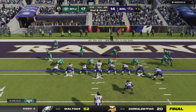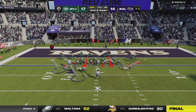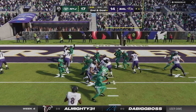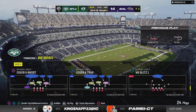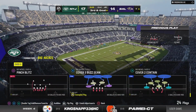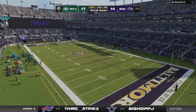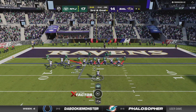From back at the 4, here's 2nd and goal. They'll try and run this one right up the gut. And he's maybe going to get this back to the 4, but that's about all. The Ravens going to use the 2nd of their timeouts. So that means they're down to 1 remaining here as we head toward halftime.